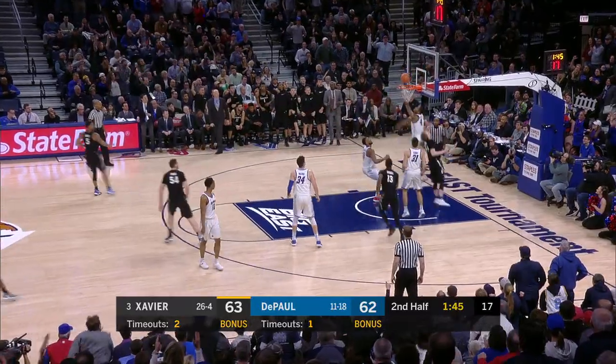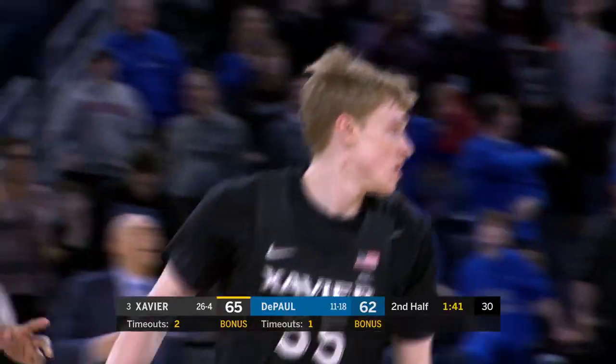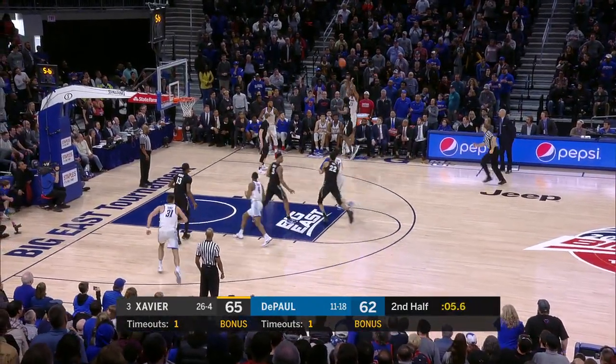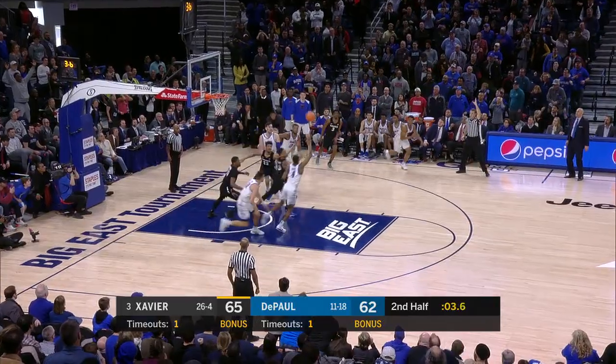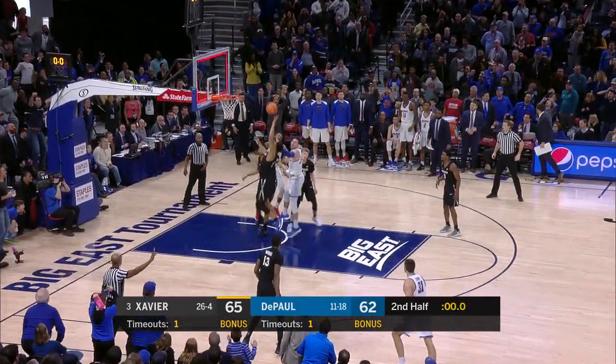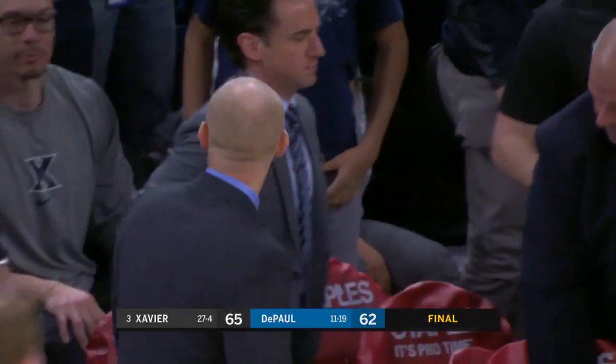Nice. Great cut by McCura. And a fantastic dish. Mom's Sunday best from O'Mara. This has been outstanding. Kane, you know, is a willing shooter. Here he is from downtown. Off the front rim. They have time. Struess for three. No. The Xavier Musketeers are the outright Big East champions for the very first time.